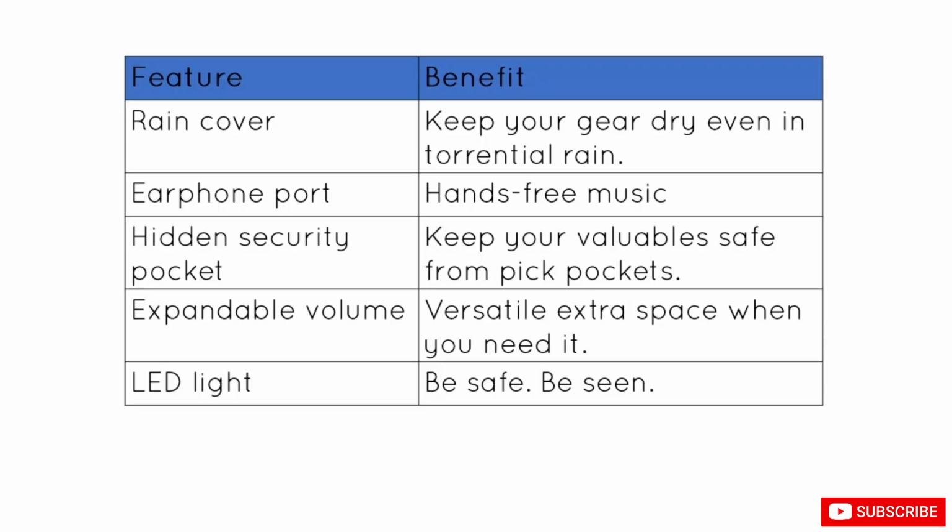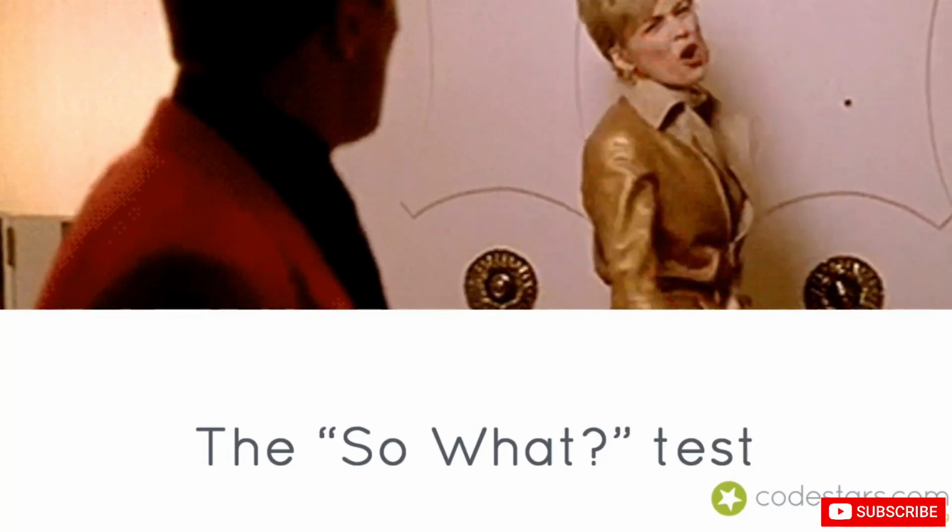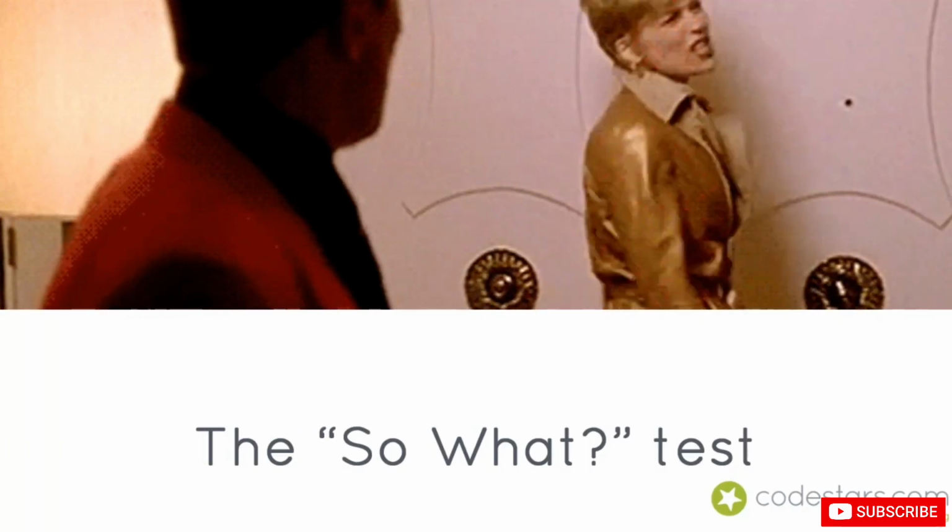Now, if you managed to flip some of these features into benefits, then well done. Don't worry if you didn't, because here is my secret weapon. And it's called the So What test. Let me show you how it works.